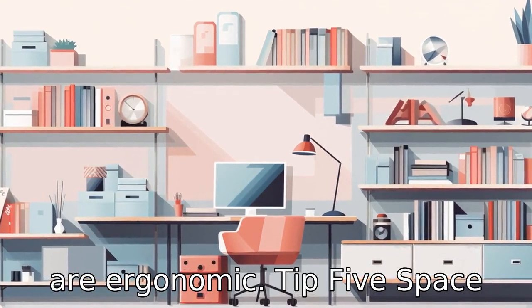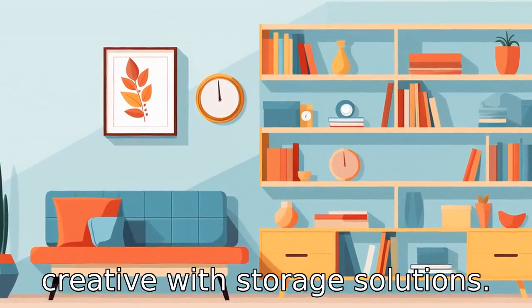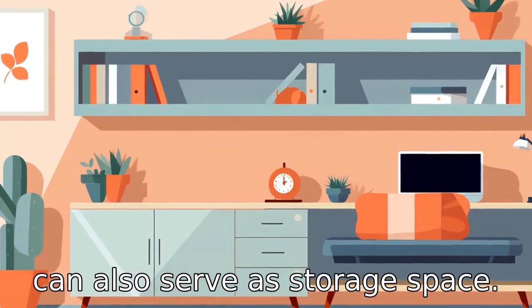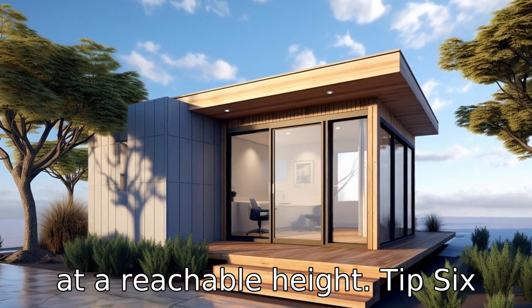Tip 5. Space management. Because of size constraints, you have to get creative with storage solutions. Use multi-purpose furniture that can also serve as storage space. Vertical storage is another good idea, provided things are kept at a reachable height.